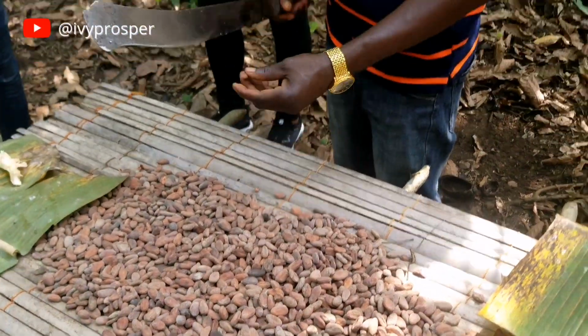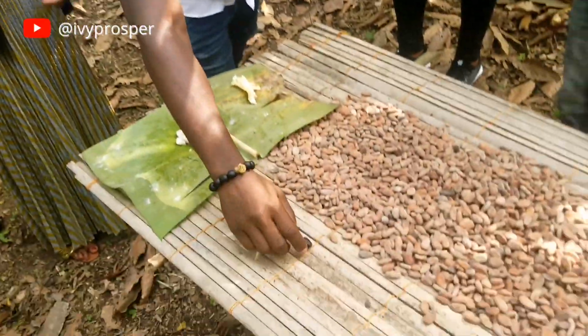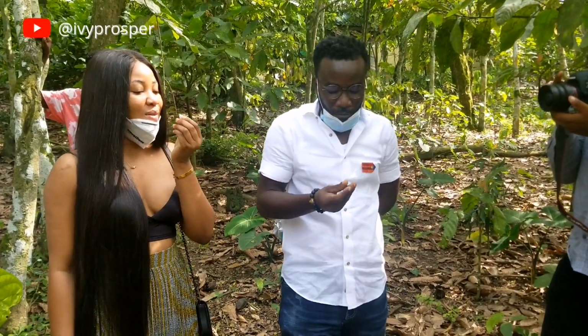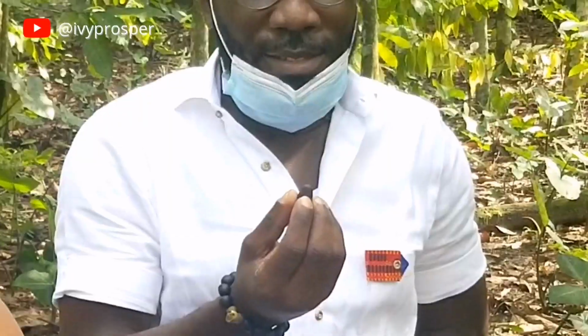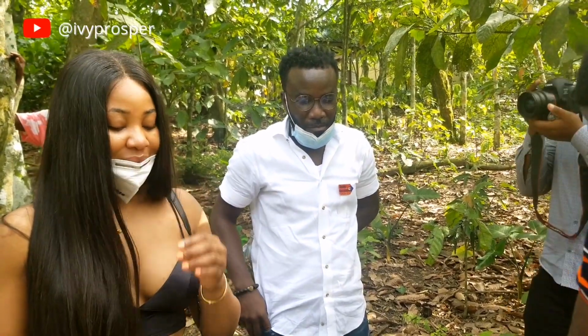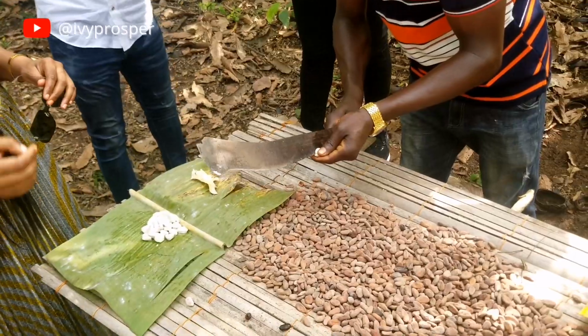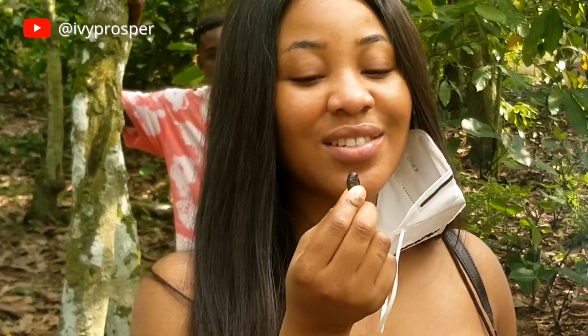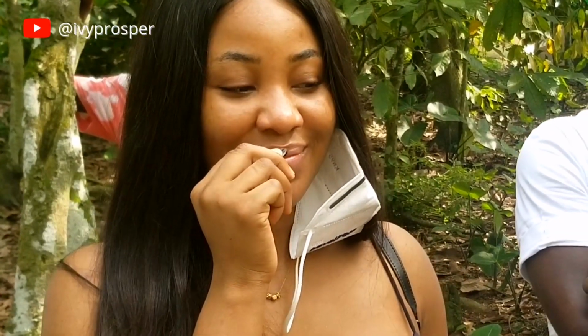So who wants to try one that I have peeled off? That's original chocolate. This is what you are going to plant. Have you smelled it? It's bitter, but it's kind of soft. Mm, it really smells like chocolate.